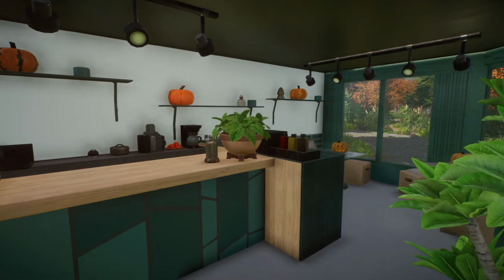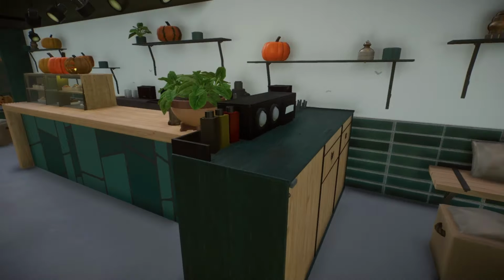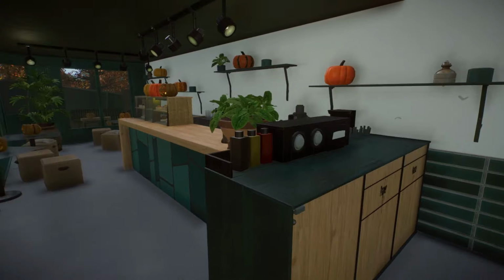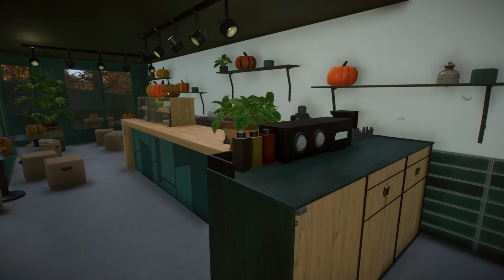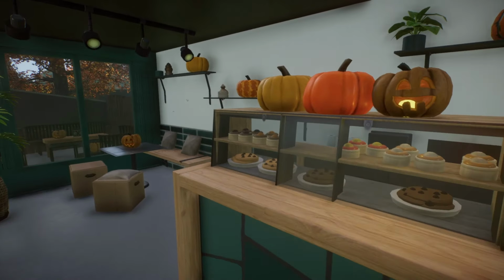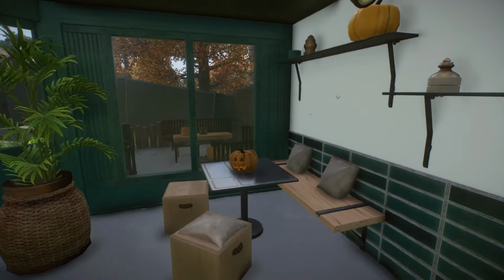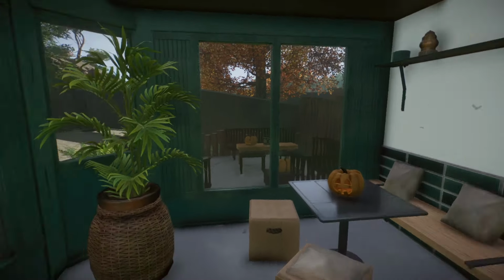So here we are inside. There's not a lot of seating area, but I think it's sufficient for such a small little cafe. Of course, there is a counter with various snacks and treats, and then here are some more seating areas as well.